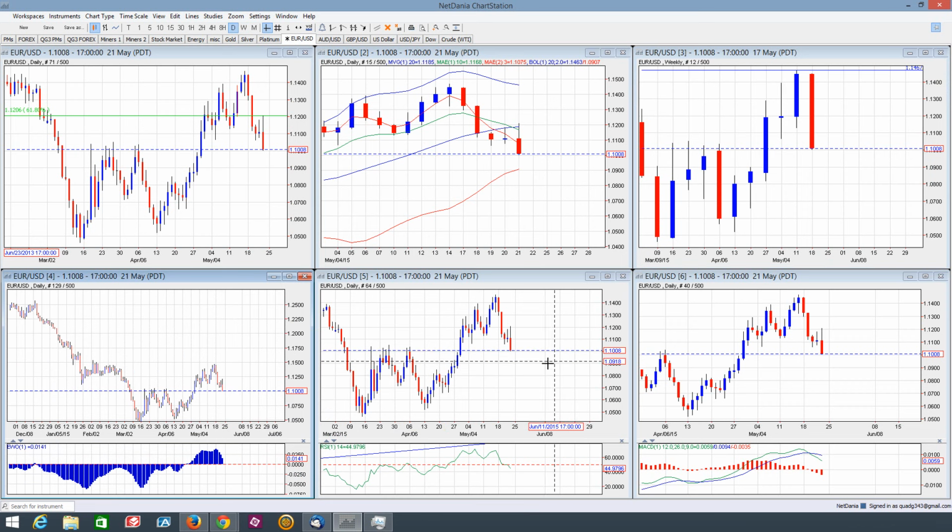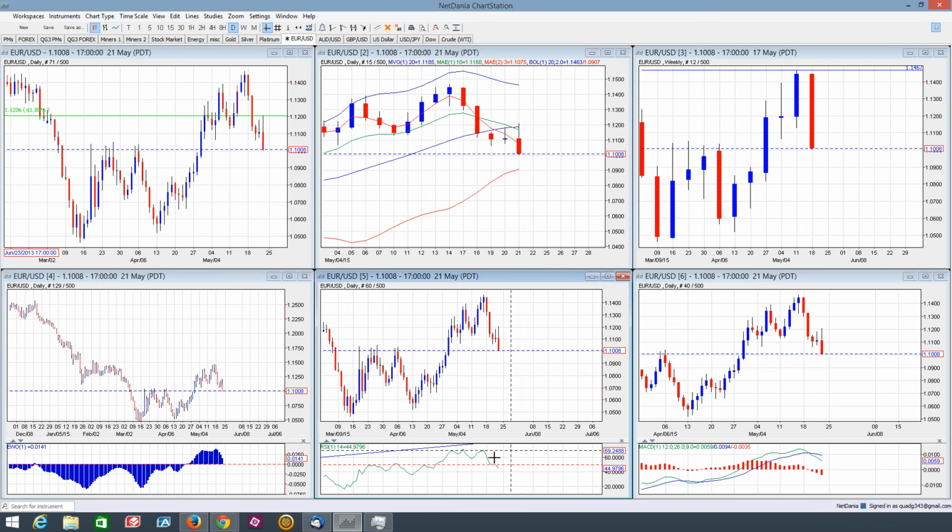The RSI, we came up here to test the 70 level and we've ducked back down. Next week, if the overall trend is going to maintain a midterm bullish bias to the upside, I would want to see the price keep the RSI above the 40 level and not dip below it.